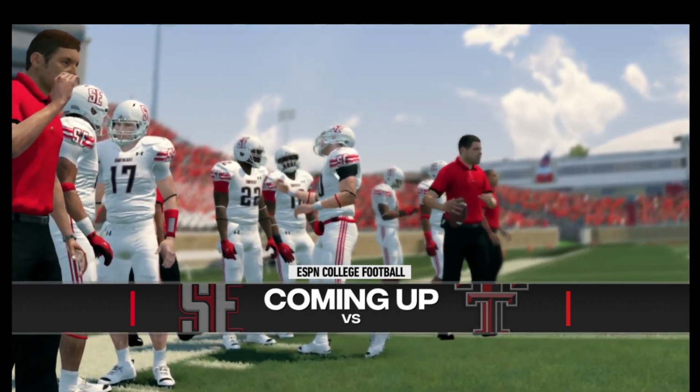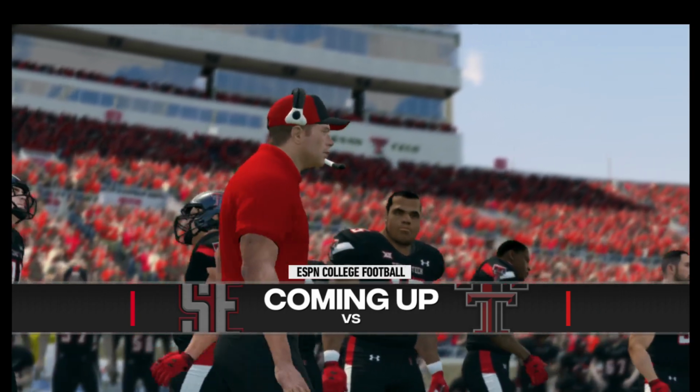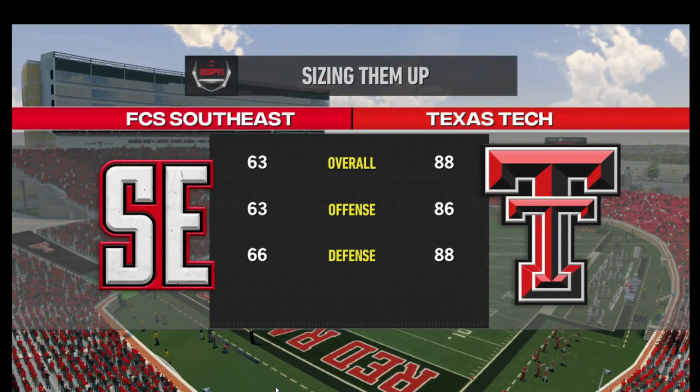NCAA Football 14 pregame show presented by NCAA. Innovation that excites. Lubbock, Texas is covered in black and red.